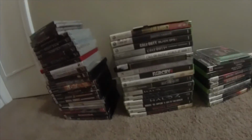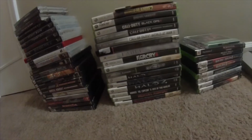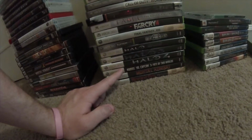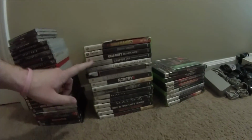So moving on over to Xbox games, Xbox 360. Again, nothing super crazy in here. Resident Evil Operation Raccoon City down here is only worth about $12. We got Marvel vs. Capcom 3, I think is worth about $15. My guess is with these, I'll end up lotting these Halos together in a lot on eBay, and same thing with the Call of Duties.